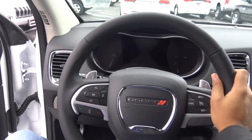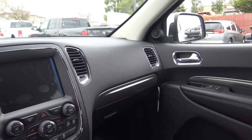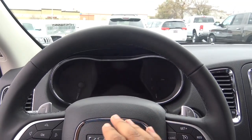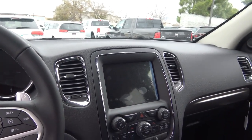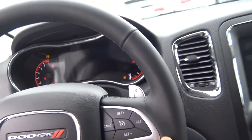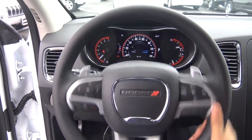Now stepping on inside of the Durango here, as you can see, it's an okay looking interior design. It's certainly starting to show its age just a little bit, but I really do love the TFT instrument cluster and then the Uconnect touchscreen that we do get here. It's really nice. But you do have push button ignition. Just put your foot on the brake and hit the button to start. And what you're hearing there is a 3.6 liter V6 engine. You have a full leather wrapped steering wheel.